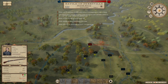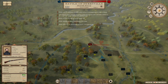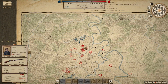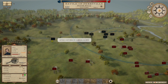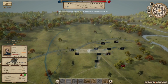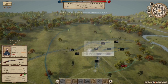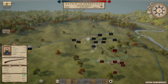Get up on this fence. Down to 900 men. Okay, they put out some more skirmishers. They're coming at us with the artillery over here. No guns. In on them. Right, there they go.